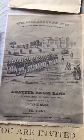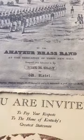When we opened in 1950, it was quite the event. This is the program from the original opening. You can see here they've replicated a piece of sheet music called the Ashland Quick Step. I think we actually have a piece of the original in the collection, performed by a brass band, and there were a number of brass bands in town.